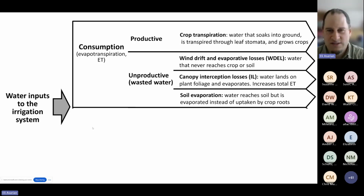On the other hand, we have water that is just truly wasted and provides no benefits. So if the sprinkler kicks the drops high up into the air and they're carried away by the wind, they're never going to reach the crop and the soil. We also have water that lands on the leaves of the crop, and that water doesn't help the plant grow. It just evaporates off. It actually suppresses growth of the crop.